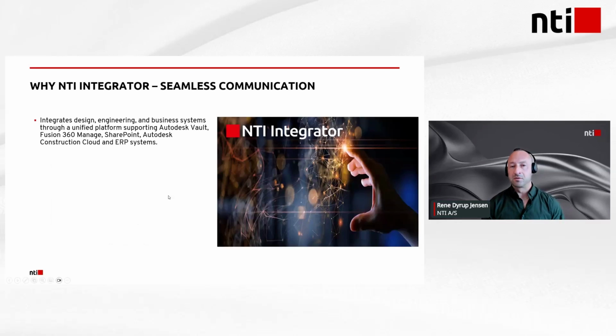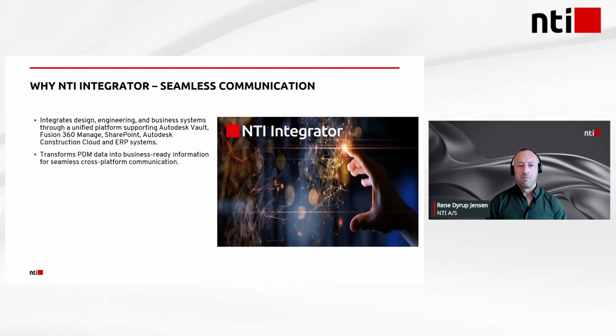So why NTI Integrator? First of all, it will integrate design, engineering, and business systems into a unified platform supporting Vault from Autodesk, Fusion Manage, SharePoint, Autodesk Construction Cloud, and ERP systems, just to mention a few. It will also help you transform your PDM data into business-system-ready information for seamless cross-platform communication. It can actually negotiate between systems and ensure that data is transformed and handled correctly before it is handed over to the next system. And this is where bidirectional integration comes into play.